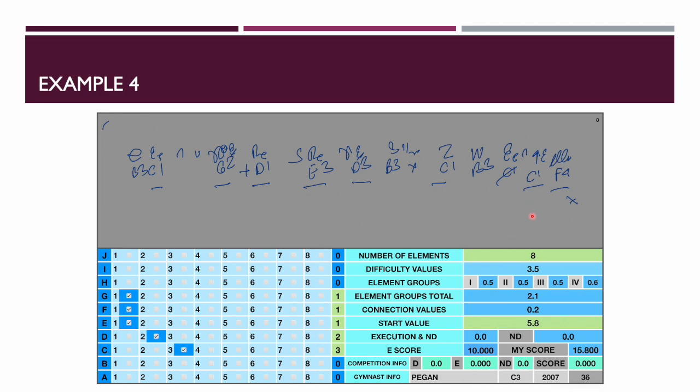The dismount is an F, so we can see we have 2.1 element groups. We give the connection values for the release plus the Adler, 0.2, and we have 1G, 1F, 1E, 2 Ds, and 3 Cs. So that ends with a 5.8 start value, which is also very high. That routine was maybe 16 years ago performed by the inventor of the pagan, that's Hightest pagan.